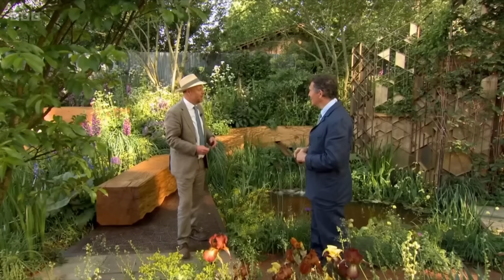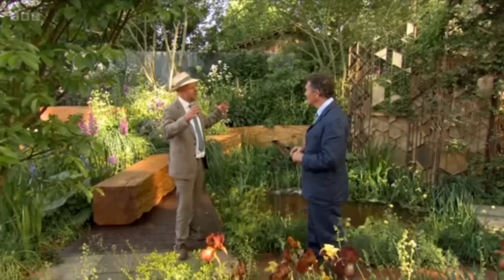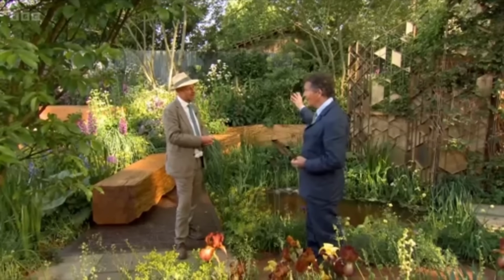You've got to have plan A, B, C, D, Z. But at the same time, it's the creativity, the artistry of putting a garden together. And, of course, you've got the weather to watch too. You've got the weather, and don't we know about the weather?